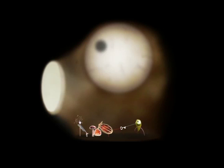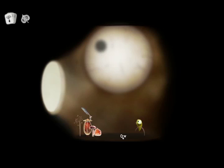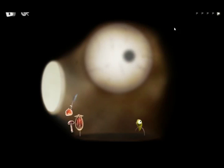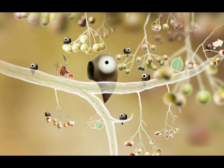Oh, wait, now get someone to grab it. And then another person. And another person. And another person. Jeez. He's just bouncing on him. Ooh, we got a key. I don't know what it's for, but we got a key. Okay. Cool.